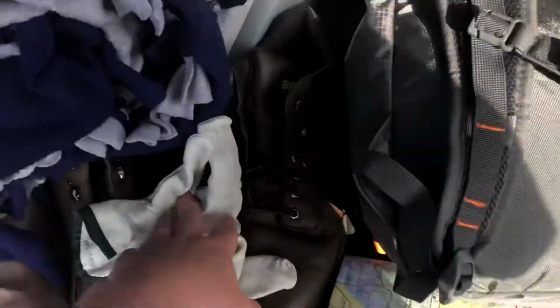Then I have a chair. That's just a practical thing that comes in handy a lot. Got some work boots, a pair of leather gloves, keep a hat, some pants.